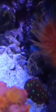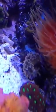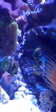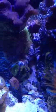Here's my lettuce nudibranch. That's new as well. His name is Booger. He's a nice nudibranch right there. It's pretty cool. He eats algae off the rocks. And I got this new acan here. It looks bright, like an orange color, but on this phone it looks similar to this ultra green rainbow here.